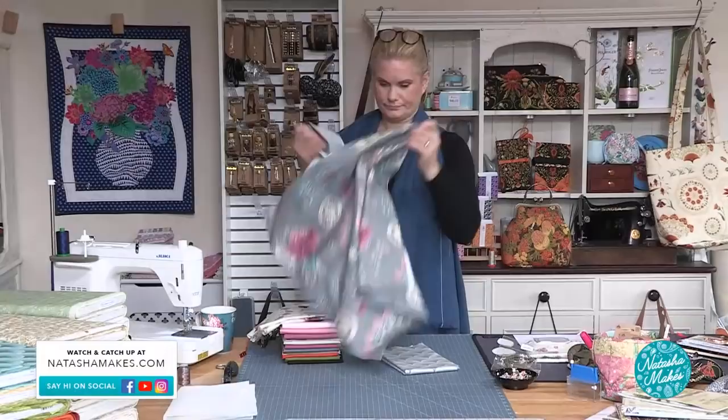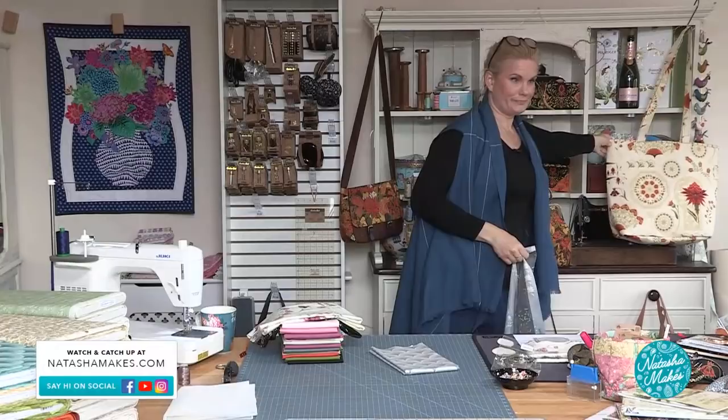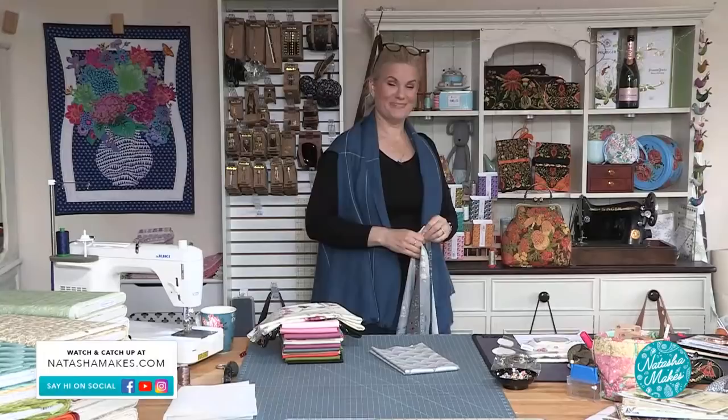Please do bear in mind that this 60 centimeter panel will also make that bag, obviously in the colourway that you choose.